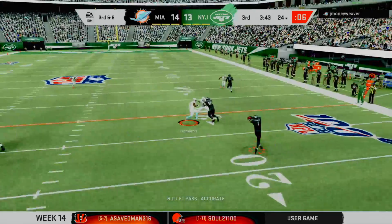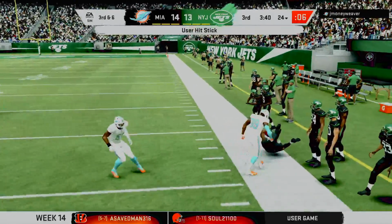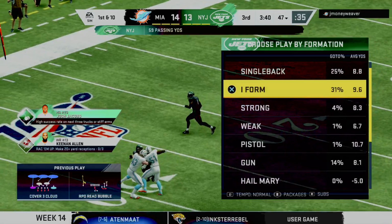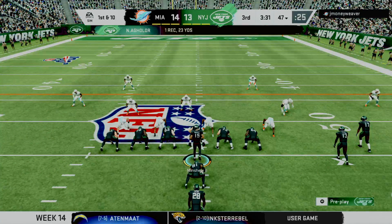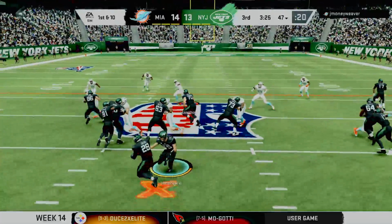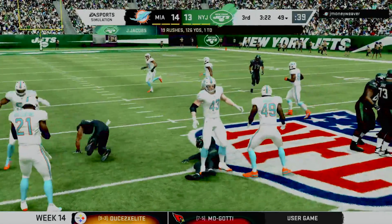Now a fake on the give here as they try the run-pass option. It's caught by Aguilar. 23 yards on the play. I like watching the wide receiver screen because it's a real teamwork play. Because guess what? The guy catching the ball, he'll get all the credit. But how about the people up to block in front of him, either fellow receivers or offensive linemen? That makes that play a really nice timing play, and sometimes it can break big.